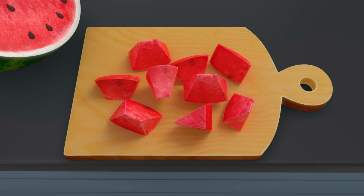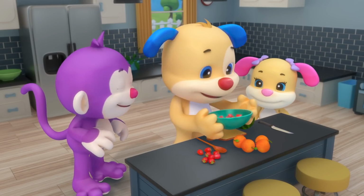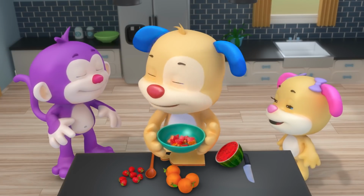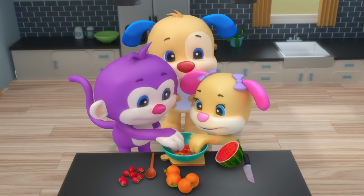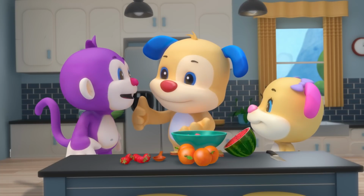Some are small, tasty fruits, we love them all. Full of delicious surprises. Fruit comes in all shapes and sizes.